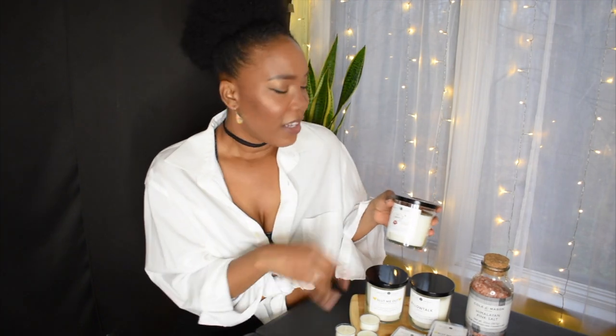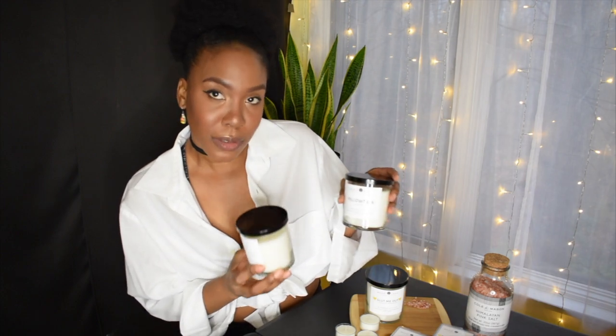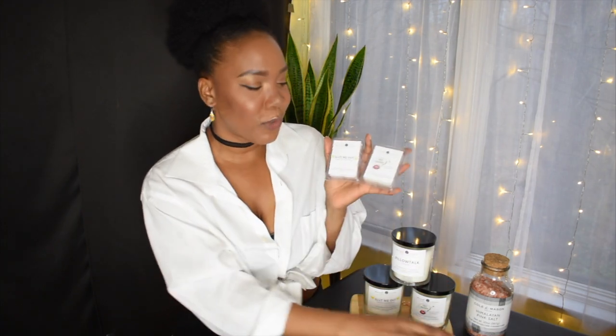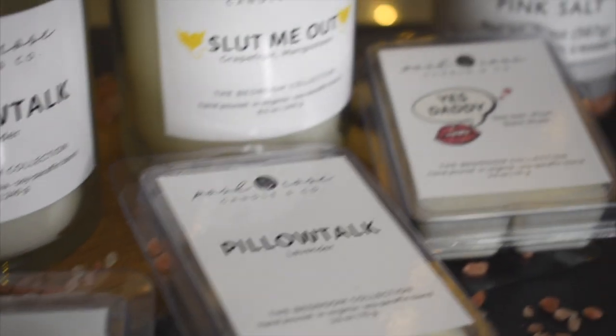the Bedroom Collection. Remember I said this is an adult themed candle line, so we'll sprinkle a little, see, I sprinkled Pillow Talk in there for those of you who aren't too dirty in the bedroom. This is for you. So we have 3 scents here. They also come in wax melts, 2.5 ounce wax melts of each scent.